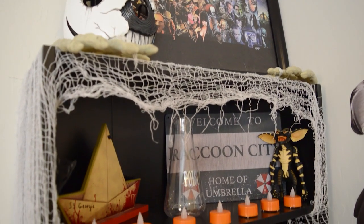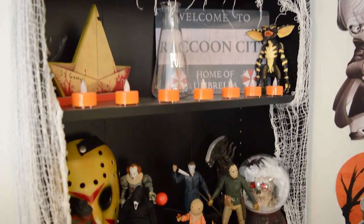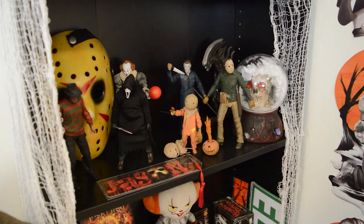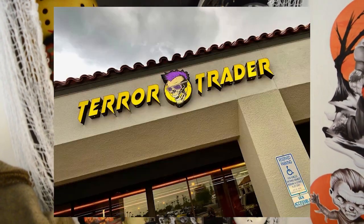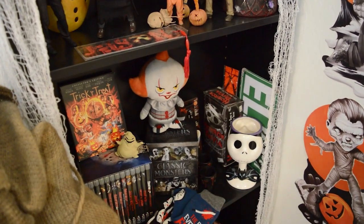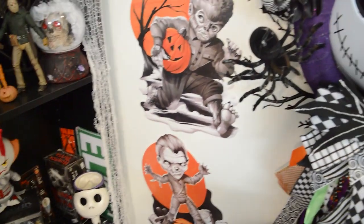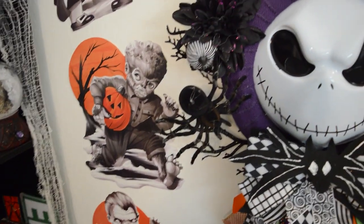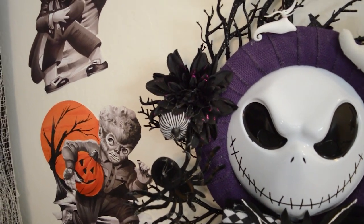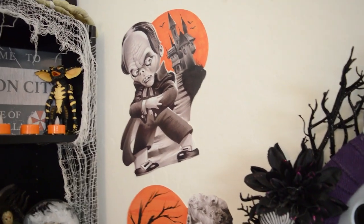Now, like I said earlier in the video, I don't own a ton of stuff, but I'm happy with what I have. And I'm sure I'll continue collecting over the years. I actually just went to this amazing store in Chandler, Arizona called Terror Trader. They had a lot of incredible merchandise on sale, and I would love to get my hands on some of that. Obviously, I'm a horror fan for life, and I'm always looking for new stuff to put in my background, so yes, I'm sure I will go out and spend all my money at that store because, no shame. I like collecting this stuff.